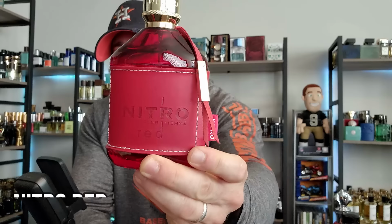Number 2, Watermelon Invictus. Used to be my number 1, Nitro Red. The hype beast of the bunch. I get asked all the time, this or Hawass? This. The quality's a little bit better. It's not as sharp and synthetic as Hawass. Just as fruity, not as spicy as Hawass, just as aquatic.